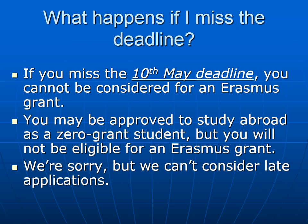We will begin processing the student data immediately after the deadline, and we will be unable to accept any late applications. I would suggest that you complete the form as soon as possible and don't leave it too close to the deadline, allowing for unforeseen problems like bad Wi-Fi.